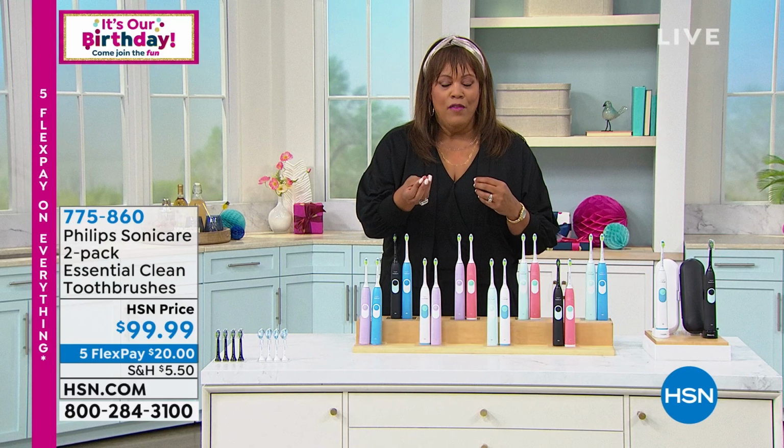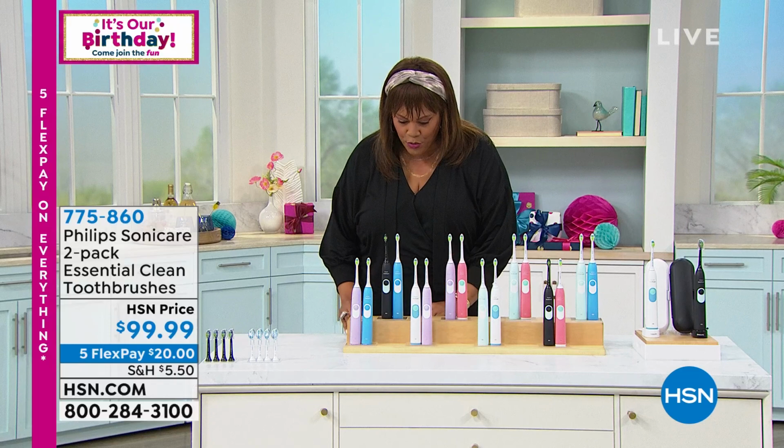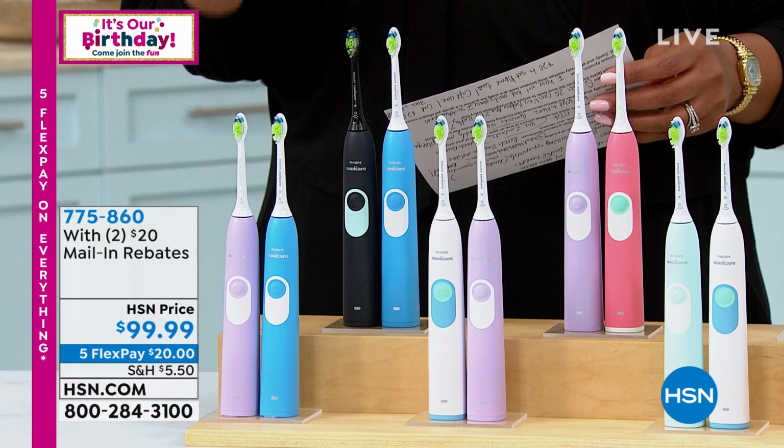This is the Philips Sonicare. It's a two-pack today, so you can get one home and then gift one if you'd like. We're giving you essential clean toothbrushes in different color combinations. I think these are fantastic. I use this and I got a grade A from my dental hygienist when before I wasn't. That's embarrassing, but sometimes we don't floss like we should. And this is 62,000 movements with the brushes.